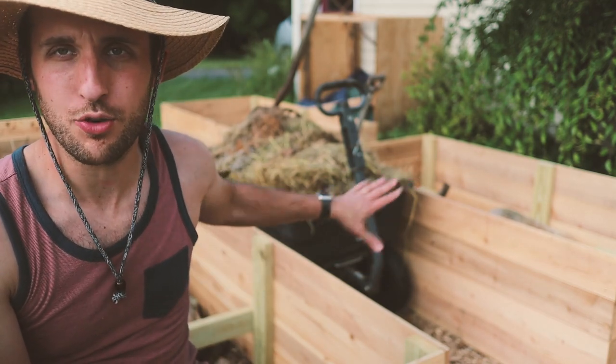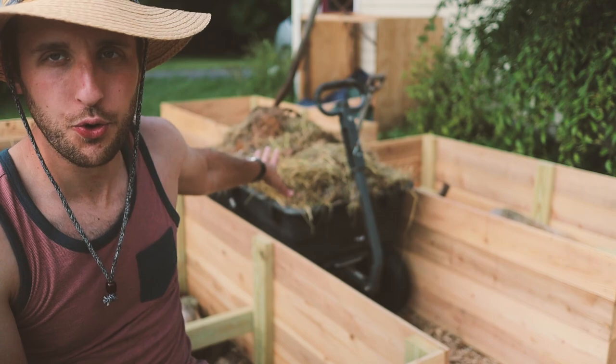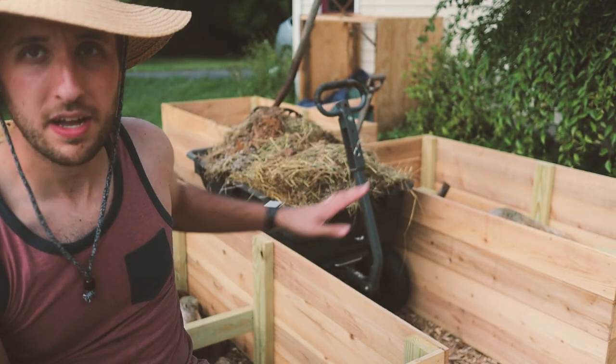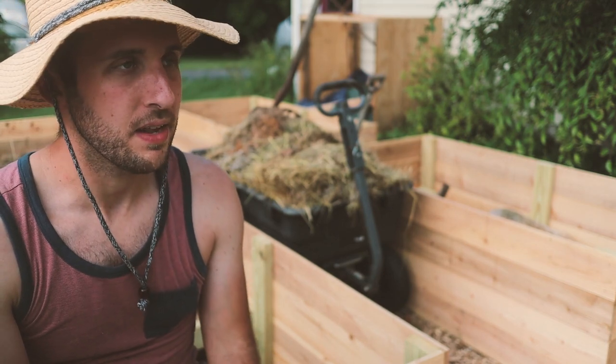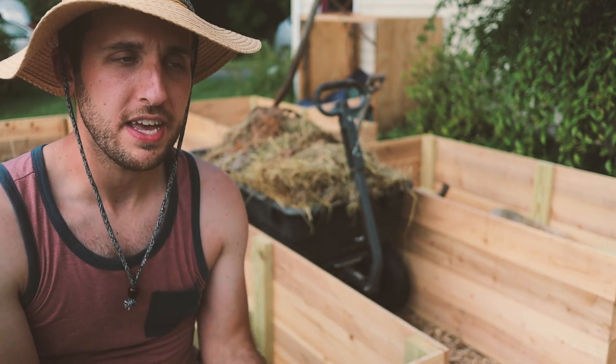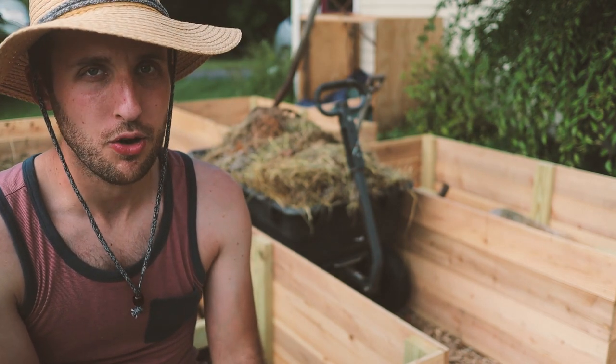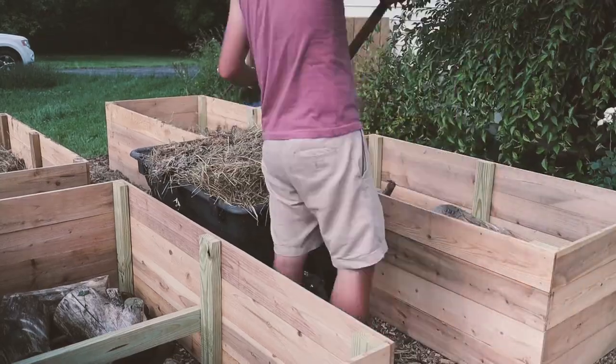And so we've got two of the beds filled already. We've got another load right here and probably another couple loads that we can get. So we're gonna fill up these two beds right here, and then we'll go on to our next layer, which is probably going to be hay. And after that, we might be high enough to start doing soil. So follow along.